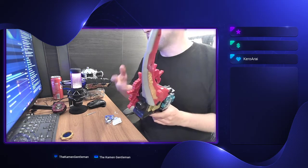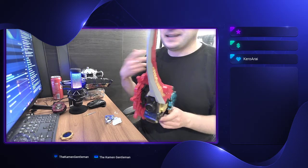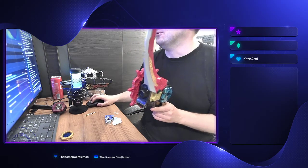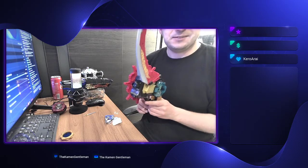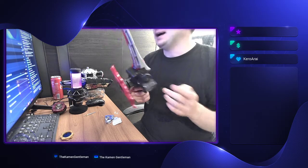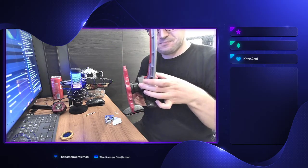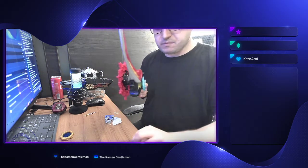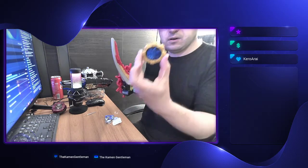To be fair, making sure, and also I just love spinning this. You know what I mean? It's like, holy shit, I get to spin things. That's so cool. I'm a massive kid. Okay, and then we have one more to check, which is the Oranger.